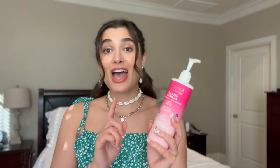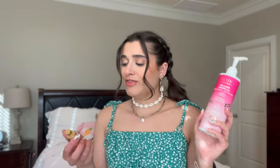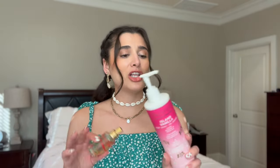So the star of the show here, which inspired this whole routine, is Pacifica's Island Vanilla Body Wash. And actually, both the Island Vanilla Body Wash and the perfume from Pacifica, which they kindly sent to me over on Instagram. I have no obligation to post about them, but they, of course, are not paying me or anything to say anything about this. But I'm excited to try it because it is not just a simple vanilla scent. It is supposed to be a little bit of a breeze. So I'm excited to try that. It doesn't have scent notes on here, so I'll put it down below if there are any.